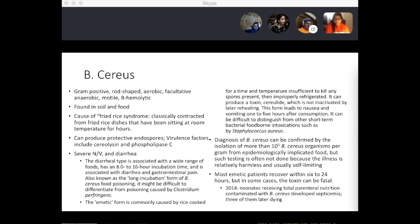And so there are two types of infection. You'll have a diarrheal type and you'll have the emetic form. So with the diarrheal type, it can be associated with a wider range of foods, not necessarily just the rice cooked. It has an 8 to 16 hour incubation time. Can also be associated with GI pain. And this is the longer form of the serious food poisoning. And with this version, you want to differentiate from Clostridium perfringens.